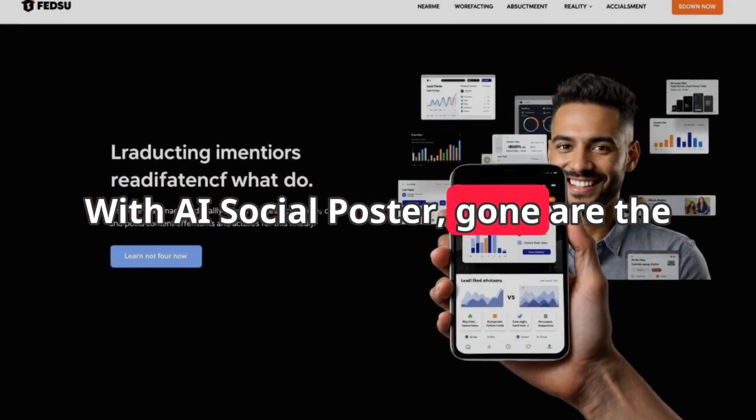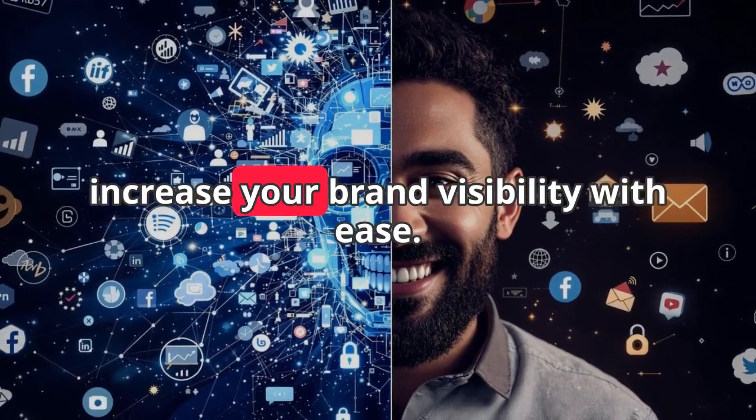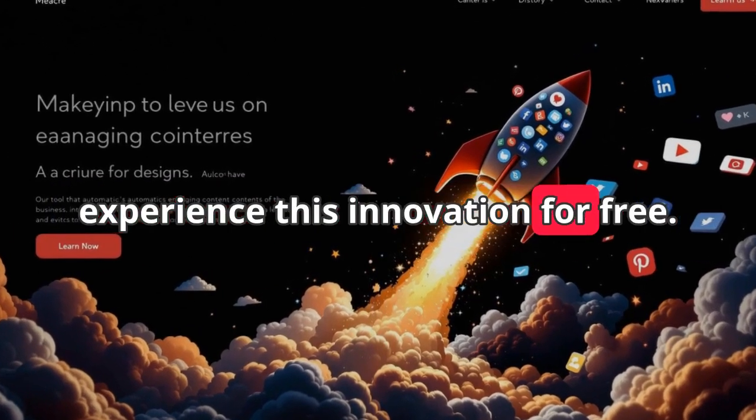With AI Social Poster, gone are the days of social media overwhelm. You can engage more followers and increase your brand visibility with ease. And for a limited time, you can experience this innovation for free.